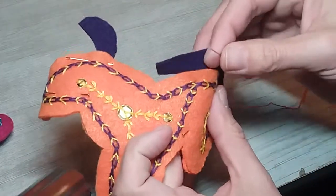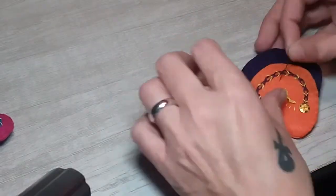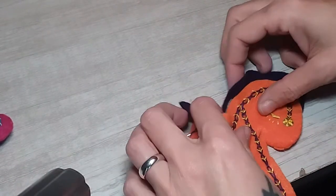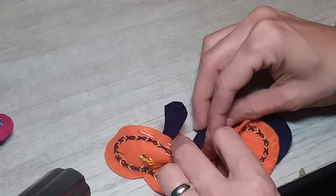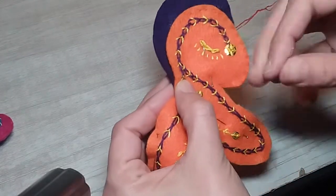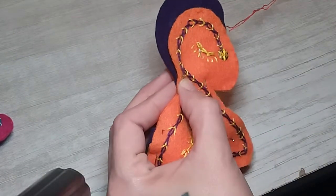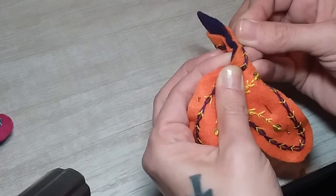And see, mine kind of came out here at the bottom. I'm going to take this pin out. I'm going to readjust all that because I don't want to have it coming out. And I'm going to bring my pin down. Make sure that goes through.